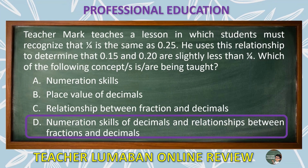Teacher Mark teaches a lesson in which students must recognize that 1/4 is the same as 0.25. He uses this relationship to determine that 0.15 and 0.20 are slightly less than 1/4. The concepts being taught by Teacher Mark are numeration skills of decimals and relationships between fractions and decimals.